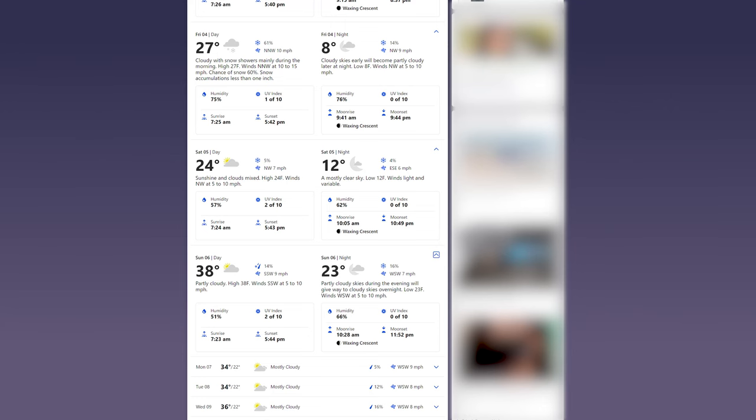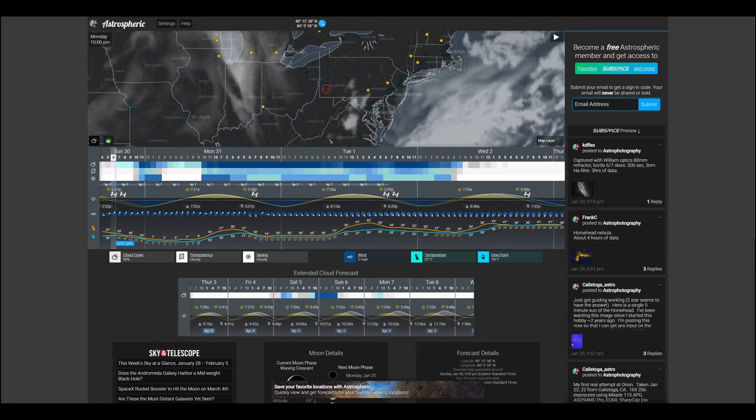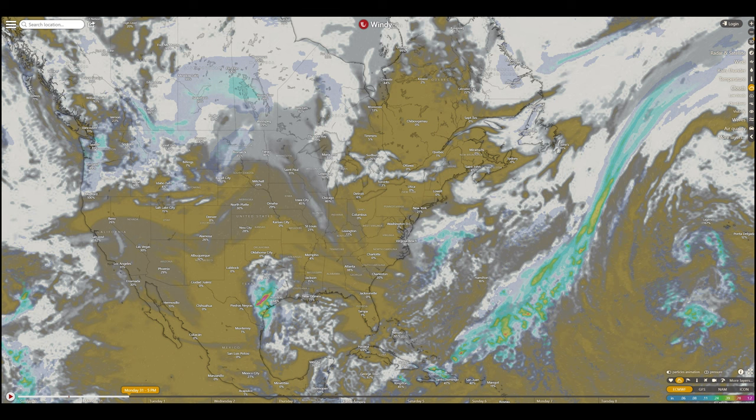Now, when I'm watching either the local news or checking weather.com or AccuWeather, what I'm looking for is mainly the words mostly clear or a few clouds or something that's indicating it's gonna be pretty much clear. And from there, what I do is I shift into the apps. Now, I've already made a video about the apps I use, but right now I currently use Clear Outside, Clear Sky Chart, Astrospheric, windy.com, and then I check the National Weather Service's website as well. Now, if they all agree, it's pretty much gonna be a great night at that location.